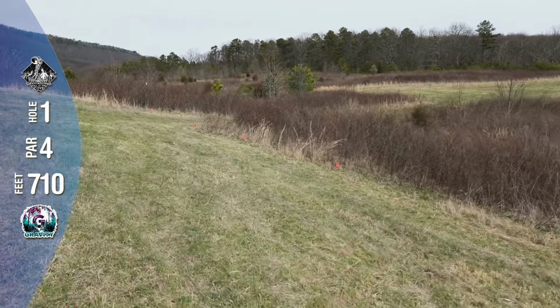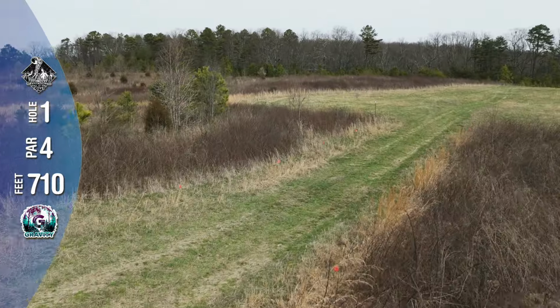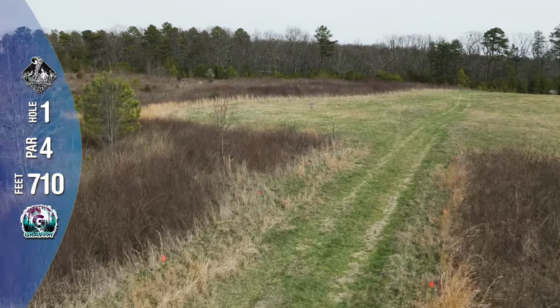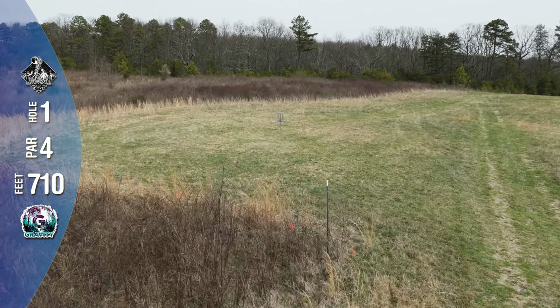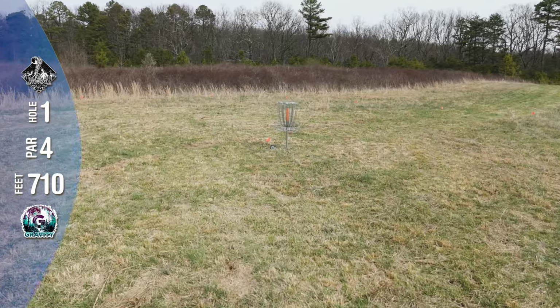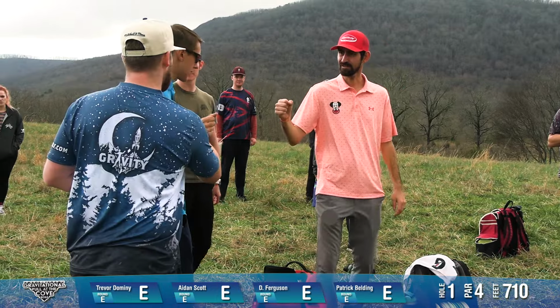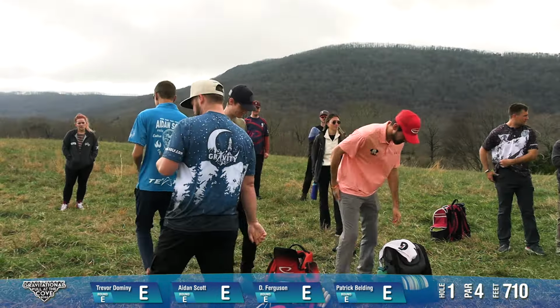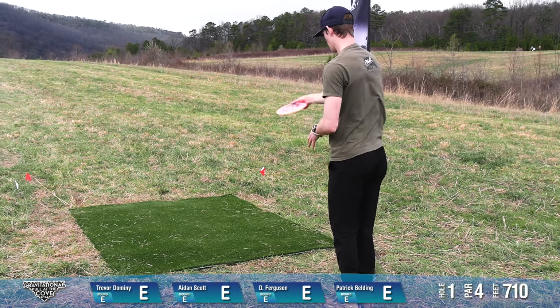It's a pretty tough starting hole. You've got to get a lot of power right off the rip here. And a good amount of OB coming in here on the green. Definitely try to miss to the right if you can. I think on the left you probably had circle's edge, maybe a little bit more. Yeah, the out of bounds ring there around the basket. And looks like we've got Trevor first.